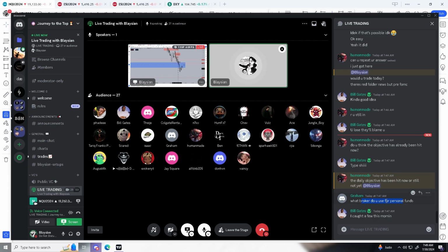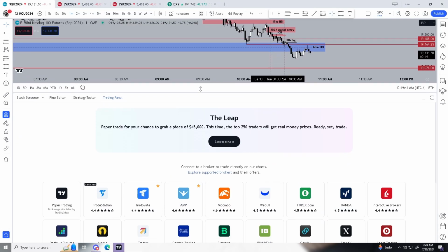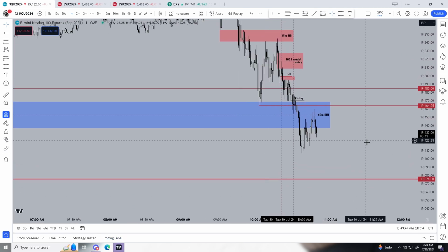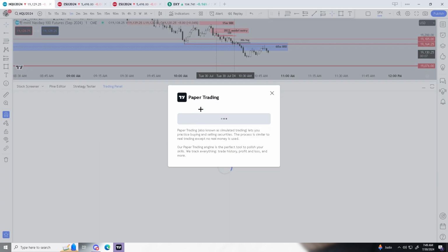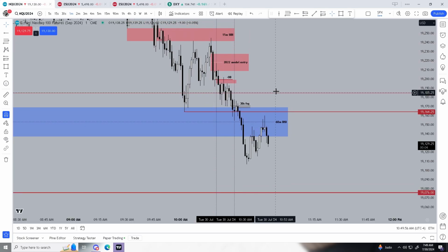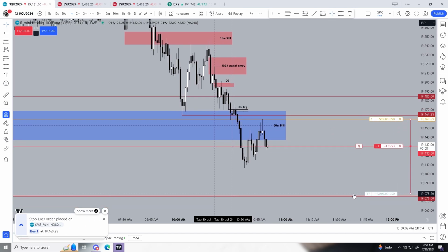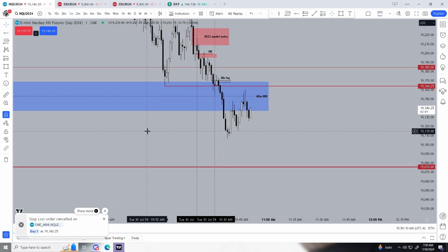I already answered that. What broker do I use for personal funds? The broker I did use when I had a personal account was AMP Futures. It was this one right here, and I really liked it a lot. It was very smooth, very clean. I had no issues. It also had the drag and drop feature, like on paper trading, where you can sell and then drag your stop loss and drag your TP. AMP Futures had that, which I really liked. I don't know if all brokers have that, but that's what I liked about them.